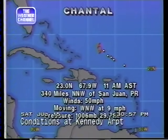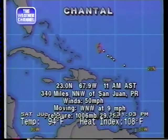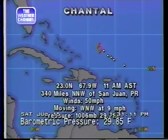Atlantic Standard. 11 a.m. Eastern Daylight, same thing. Chantal is centered 340 miles north-northwest of San Juan, Puerto Rico. Top sustained winds are 50. Chantal is moving a little bit more quickly than yesterday, now at 9. And the pressure has dropped some, and that's something that we always watch very carefully, because as the pressure drops, it tells us that the tropical system is strengthening.